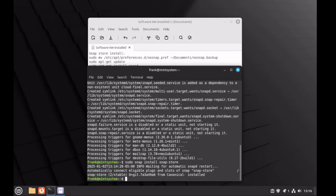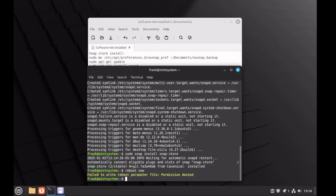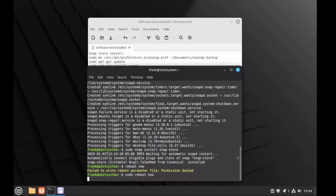Okay, so we have Snap installed now, but Snap does require a reboot in order for us to see it. So what we're going to do is type in sudo reboot now and hit enter, and the system will reboot itself, and once it comes back up, we'll log back in. We'll continue on through the list.